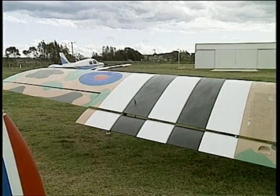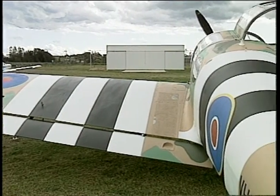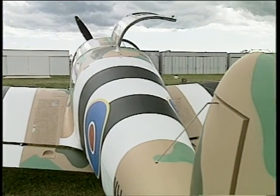The stripes, they were put on most of the aircraft when they went into Normandy. This was the big day, and Normandy was going to be the end of the war. And they painted the aircraft with these invasion stripes, in black and white. And it was a psychological masterpiece.